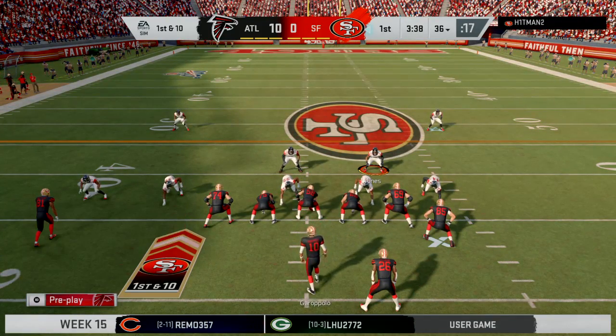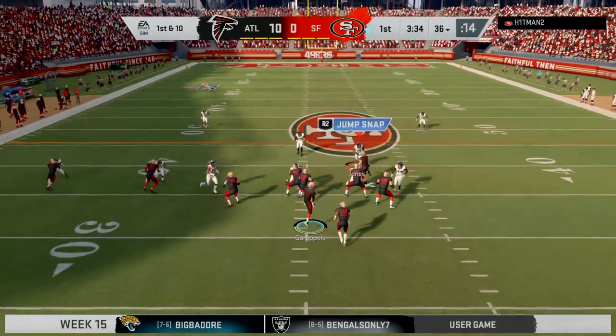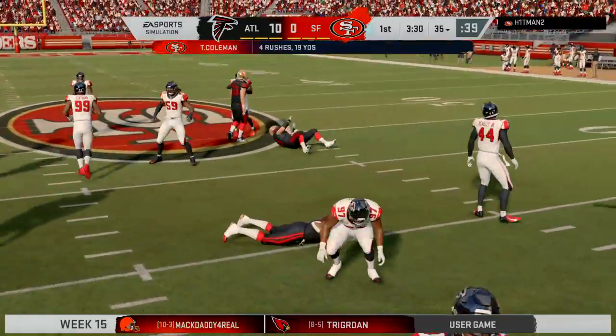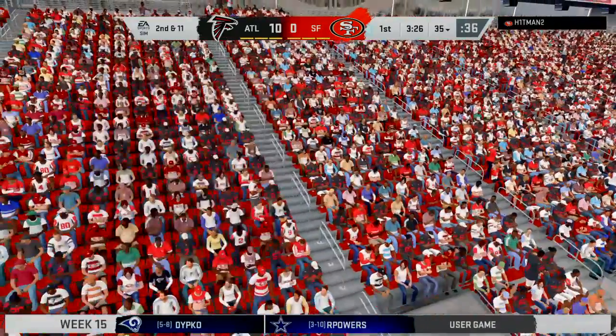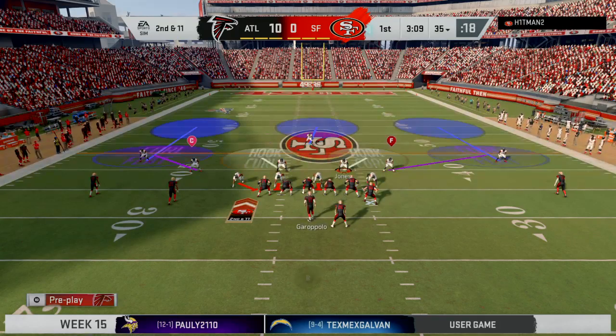I don't think you got it, son. Check it. Check. Garoppolo on the draw to Coleman, and that play is blown up, losing yardage back at the 35. That's going to go as a loss of a yard, and it'll be second down. Here we go. At the 35-yard line.